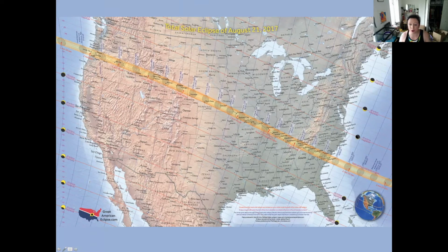Now, it's not as cool as going to the Path of Totality, but it's still pretty good. Even up in Maine, which is as far away as you can get from the Path of Totality and still be on the mainland US, you get nearly 50% eclipse. So I want everybody in the whole country looking at the sky in 2 weeks.